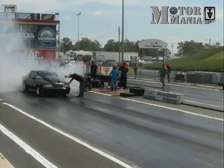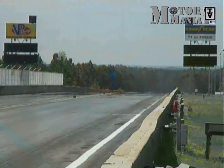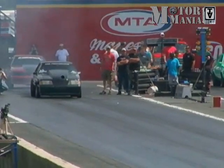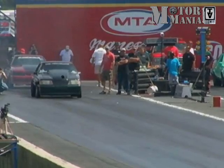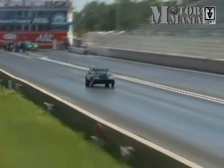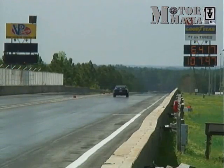John Phillips, the 1990 Mustang, he was the number 1 qualifier, 5.39 with a 9 and 129. Number 16 not going to make the call. So John Phillips going to get a competition single here. Oh, he got one there. Chirped him at the hit, pedaled it, chirped him again. 6.41.